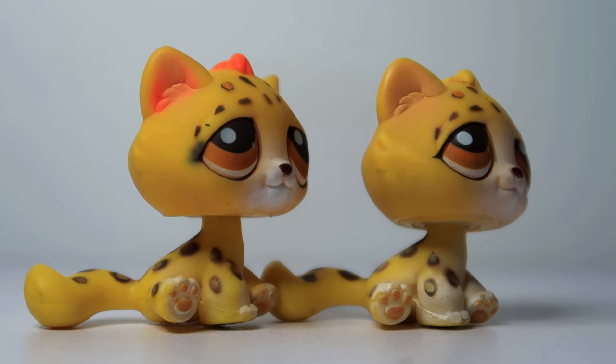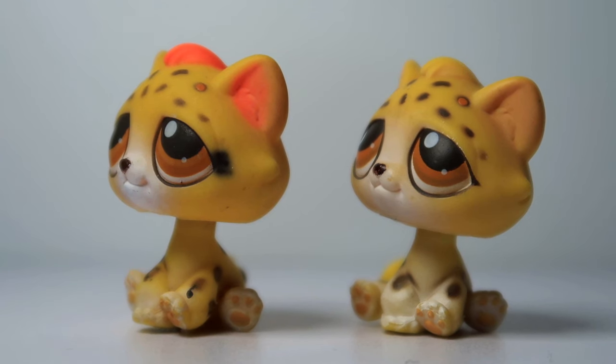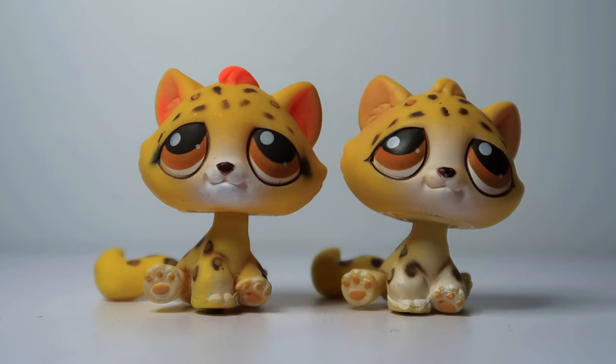Besides the hair, the eyeliner is different as well. On both sides of his eyes, they're smudged instead of being just a straight line. Unlike the hair in the ears, this smudged eyeliner could definitely be a manufacturing error. I still wanted to bring it up though because it's interesting that it's on both eyes and not just one.